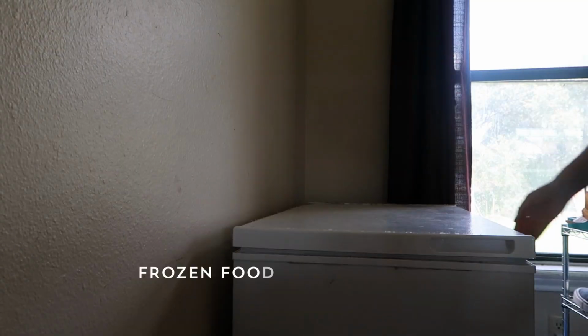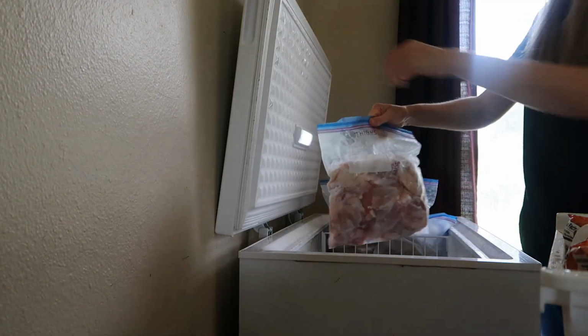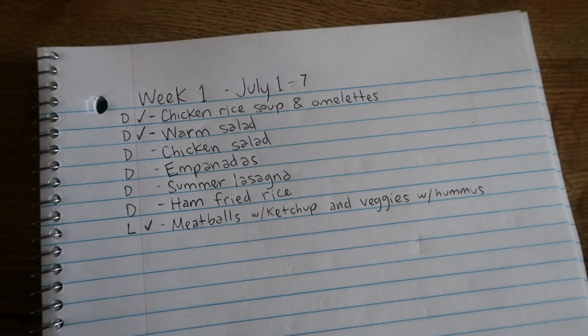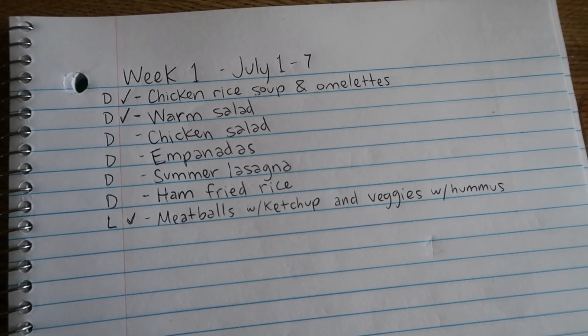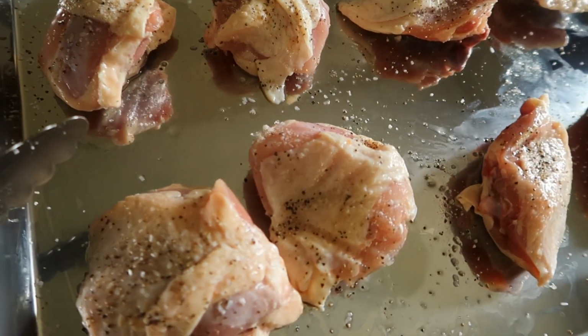The next victim on my long freezer inventory list was chicken thighs. Plan A was to make a chicken salad after cooking them in the Instant Pot, but I had to go with Plan B because I didn't get them out far enough in advance to do that.